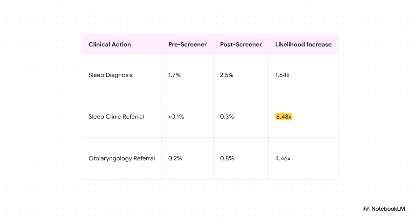After they implemented this tool, referrals to sleep specialists jumped by almost 650%. And that's the critical takeaway here. The screener wasn't just some passive data collector. It was an active tool that directly and immediately changed clinical decisions for the better.